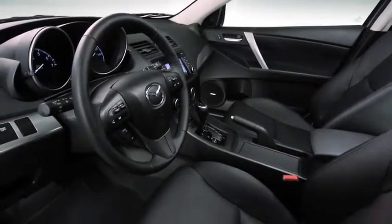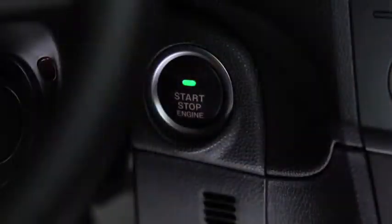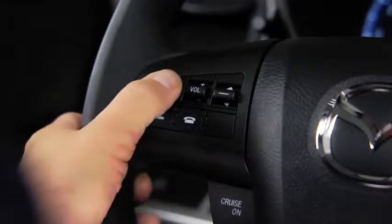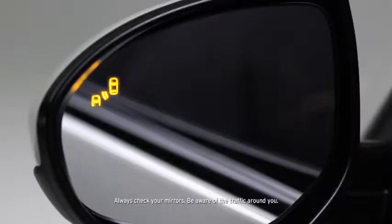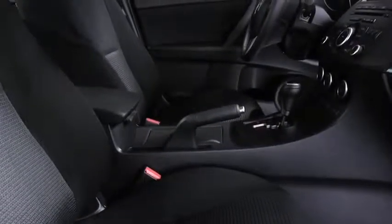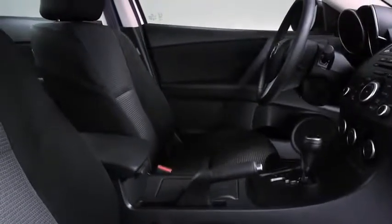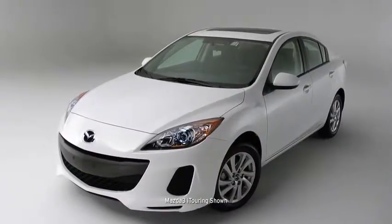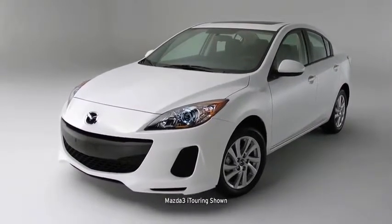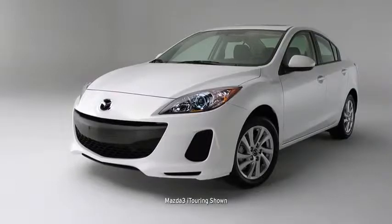Open the door and you'll find a cabin packed full of features, like keyless entry, push-button start, steering wheel-mounted controls, and a blind spot monitoring system. Soft-touch materials are everywhere. The whole cabin is finished with a level of craftsmanship you'd expect at a much higher price point. The exterior also sets the Mazda 3 apart, with a sporty, aerodynamic look that promises an exciting ride.